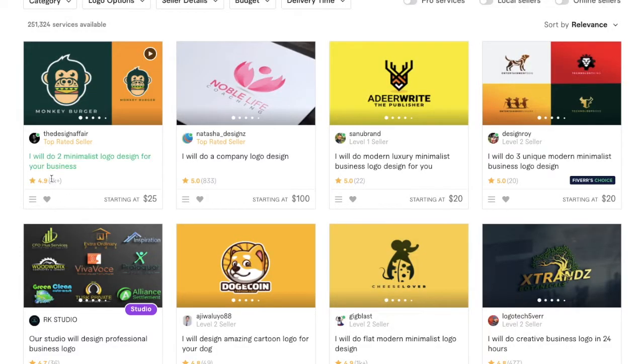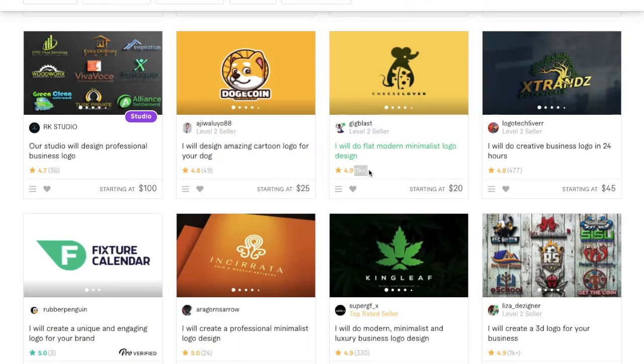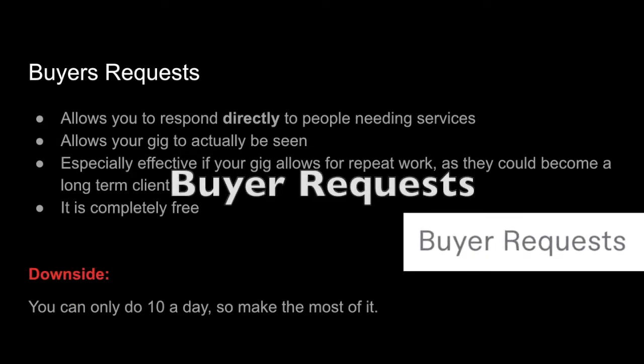SEO doesn't work if you don't already have reviews built up, because Fiverr is not going to want to promote you if they don't know they can trust you yet. This makes getting your first sale very difficult. So, what is the secret method? The secret method is something known as buyer's request.